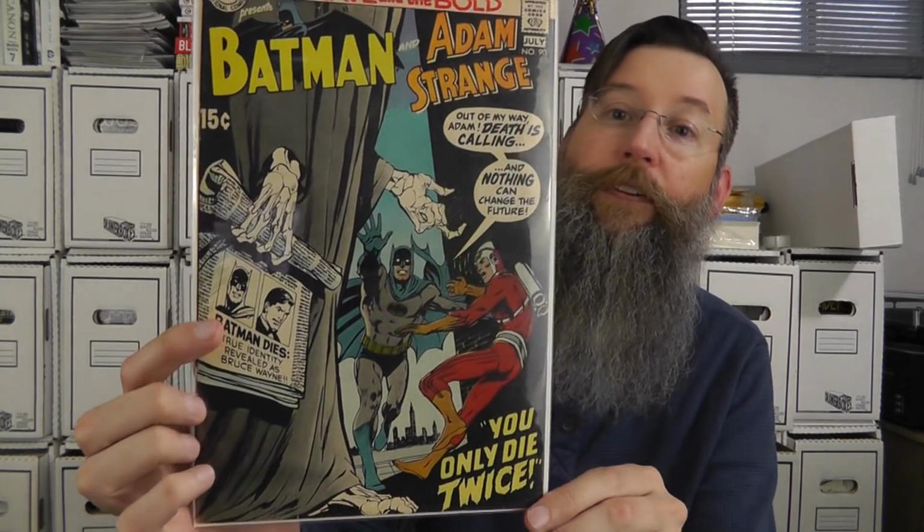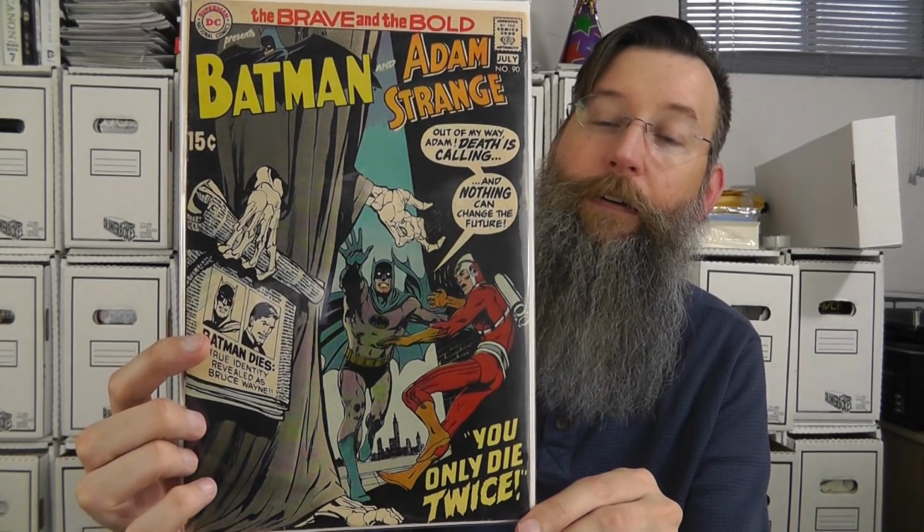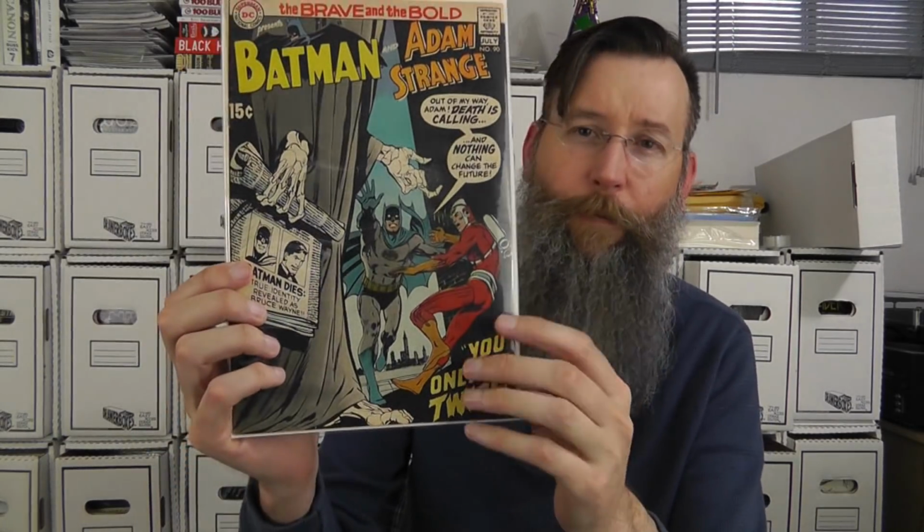I got issue 90. Still in the 15-cent comics there. So Adam Strange. Adam Strange is going to show up in a TV show here pretty soon. Krypton, I think it is. A young Adam Strange shows up in that Krypton. Yeah, before Superman on Krypton. Anyway, whatever. Doesn't matter about these comic books anyway, right?